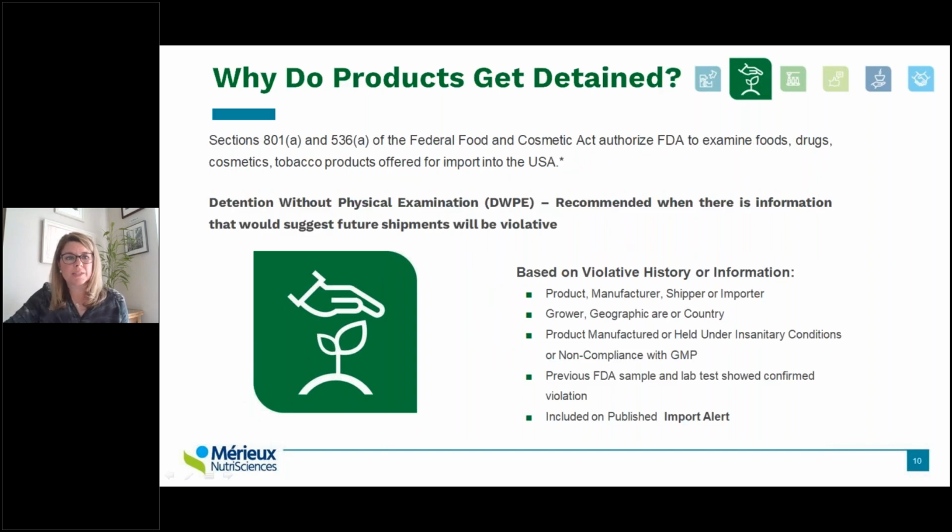So why do products get detained? Again, this goes back to the Federal Food, Drug, and Cosmetic Act, but a product will be detained if the FDA has information that suggests future shipments may be in violation. It could be historical information that a product, manufacturer, shipper, or even an importer has been in violation in the past. It could be a grower, geographic area, or specific country that has shown to have violations in the past. It could be product just being held under insanitary conditions.